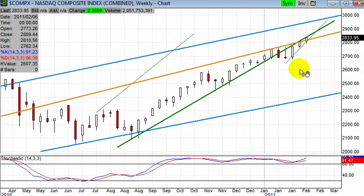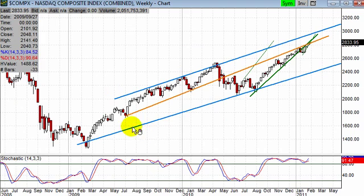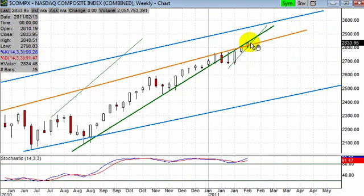In the weekly, however, the Nasdaq is over this trend line, which is also pretty significant. We captured two swing lows, pretty big ones right here, support, support, that later became resistance, and now we are over. As you can see here, the green line is the daily resistance line, but we're above the weekly resistance, which is good for the bulls.